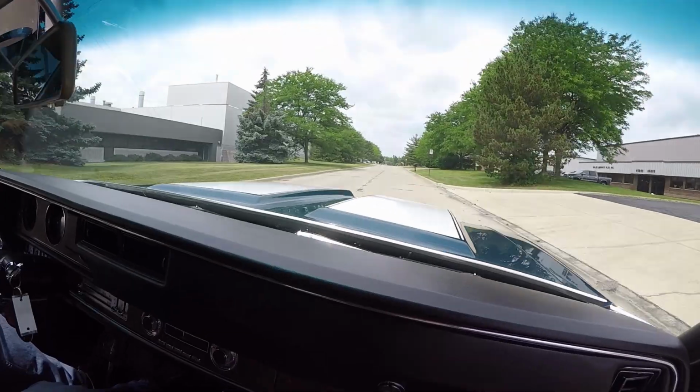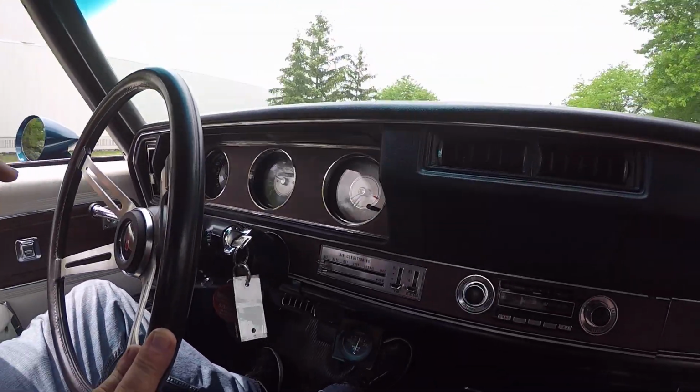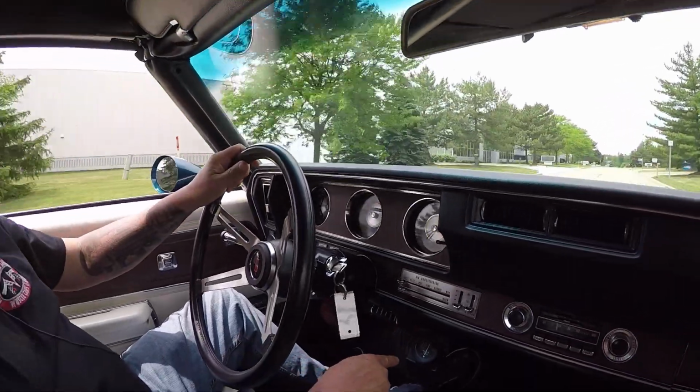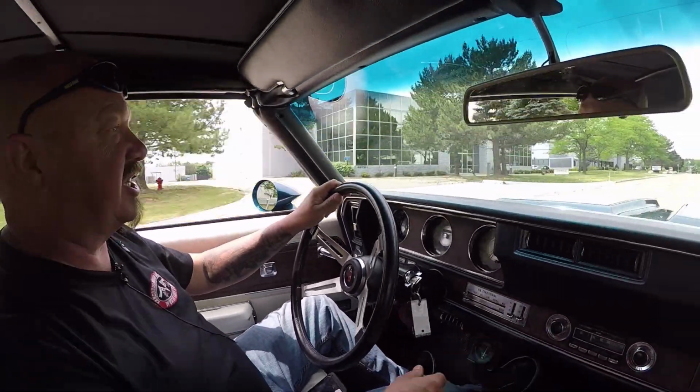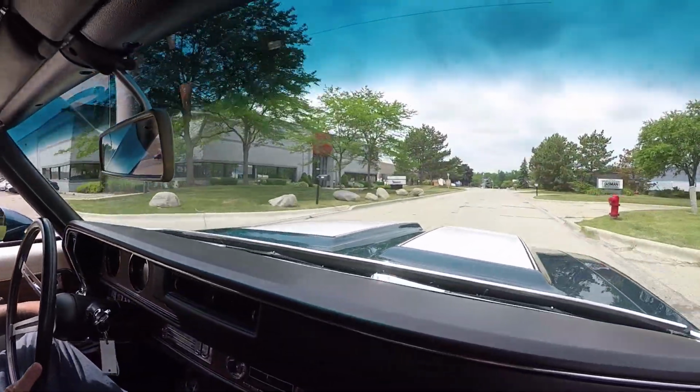Now look down here on the dash. Looks like the speedo's working, our fuel gauge is working. We got a water temp down here. It looks like it's got the stock radio in it. We'll put the top down for you here when we get back to the shop.